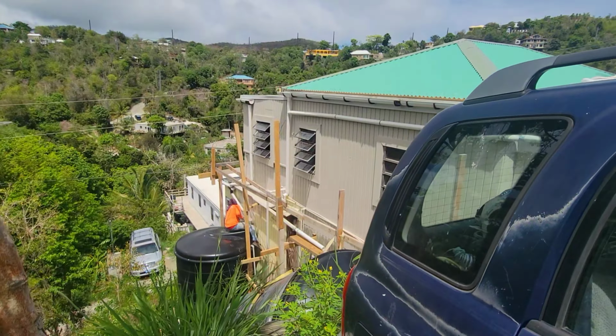And what else? Everything else is done as far as electricity. All our work is done here, I think. I don't know. Let me not say that because I'm not sure. And we've got our lights.